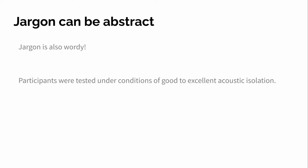In this sentence, we don't actually know what they did to test the participants. What were the conditions of good to excellent acoustic isolation? Did they give the participants headphones to block out noise? Did they lock them up in a soundproof room? Did they bring them to a farm 50 kilometers outside of town to get away from all noise? What did they do? Would I be able to repeat this experiment with the information that I'm given in this sentence? I wouldn't. I need something more specific, and in this case, I need normal English.